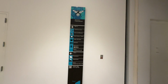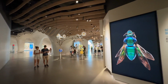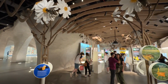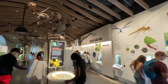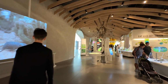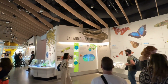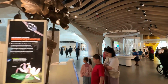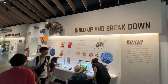So after that exhibit, let's check out the insect exhibit. This is one of my favorite exhibits that deserves checking out. Here we have several information and learning materials about different types of insects and how they affect our lives. You can also learn about how they eat and get eaten. It's all about the cycle. You can learn more about how they build up and break down.